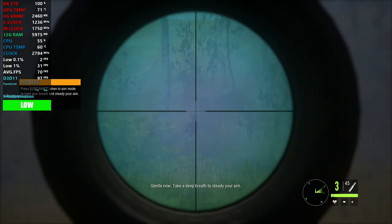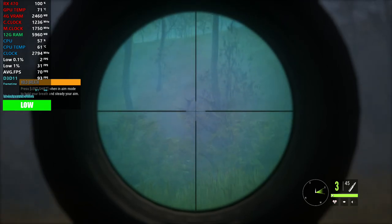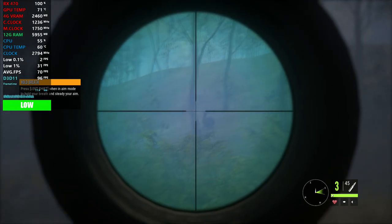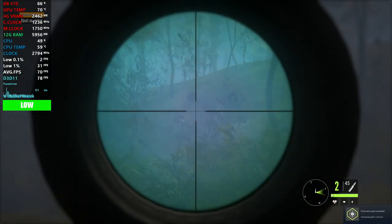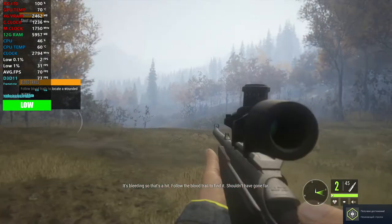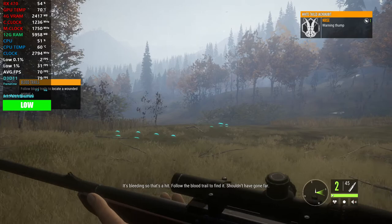Gentle now. Take a deep breath to steady your aim. It's bleeding, so that's a hit. Follow the blood trail to find it. Shouldn't have gone far.